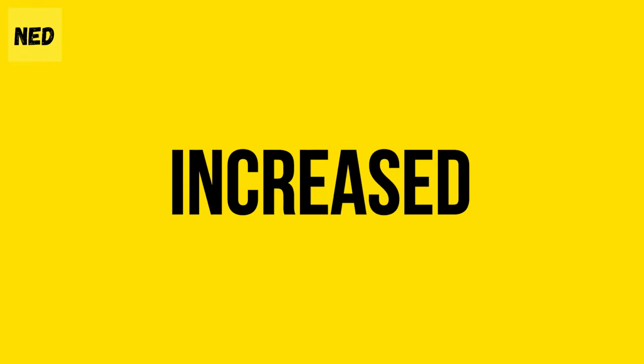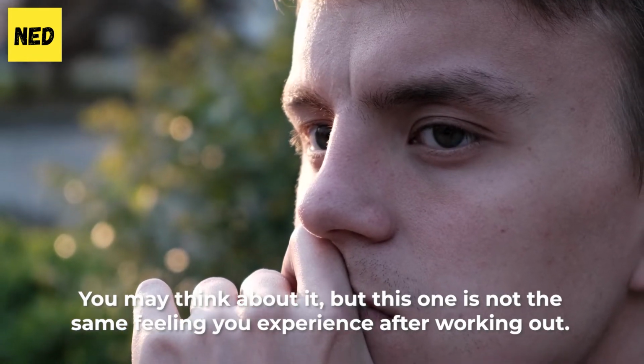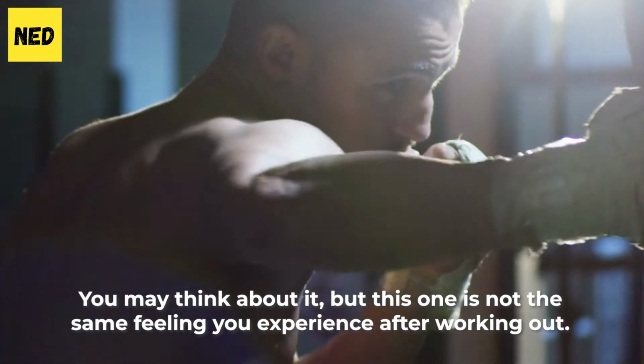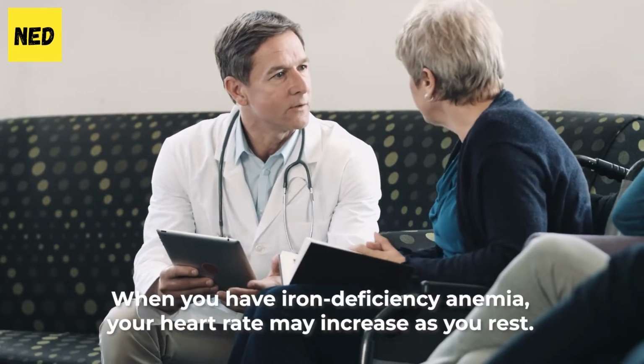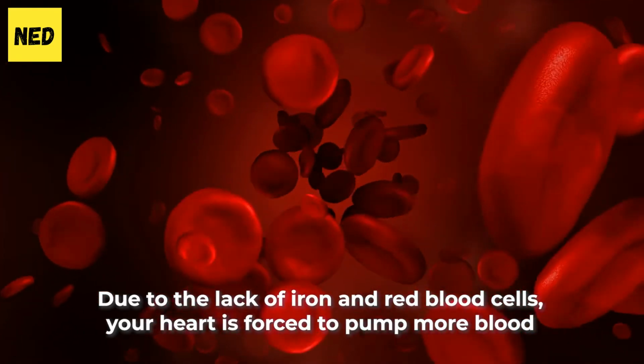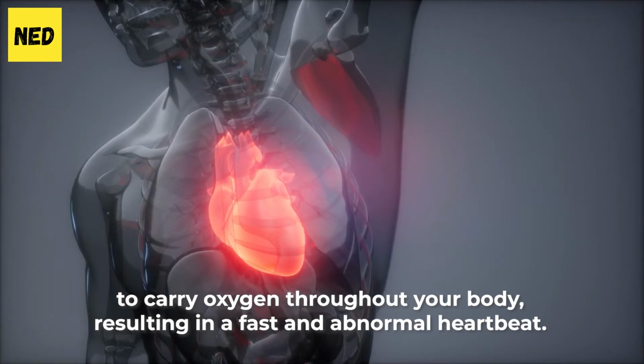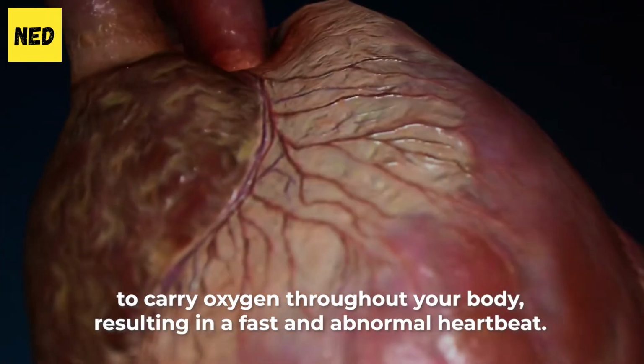Number 6. Increased heart rate. You may think about it, but this one is not the same feeling you experience after working out. When you have iron deficiency anemia, your heart rate may increase as you rest. Due to the lack of iron and red blood cells, your heart is forced to pump more blood to carry oxygen throughout your body, resulting in a fast and abnormal heartbeat.